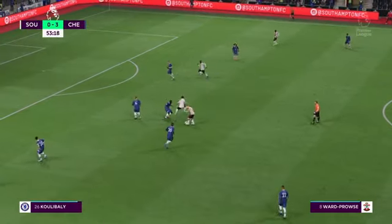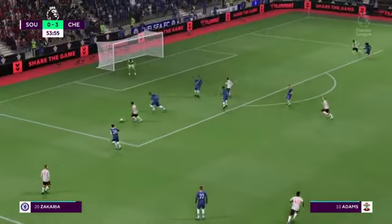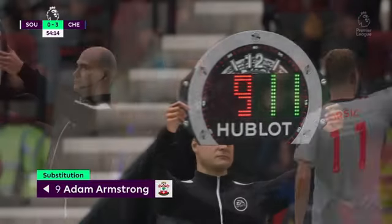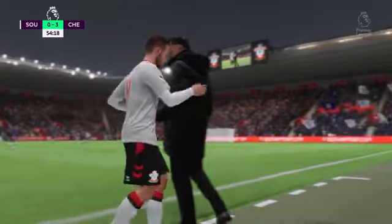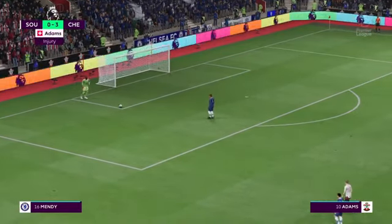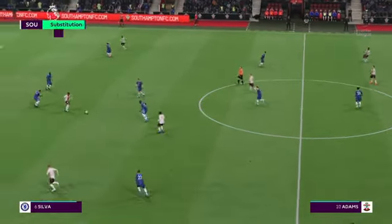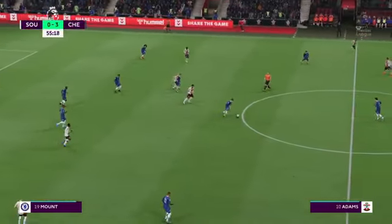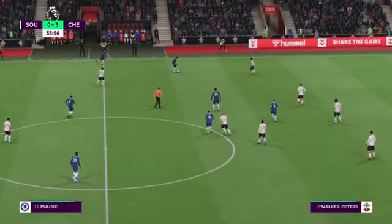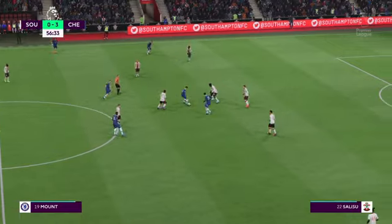Ward-Prowse. Ibrahima Diallo. Adams. Well, not making life difficult for the keeper at all. A wide attempt. So deciding to make a personnel change at this juncture. And a good challenge to bring that attack to an end. Kai Havertz. Pulisic now. Mateo Kovacic. Mount. And return to Havertz.